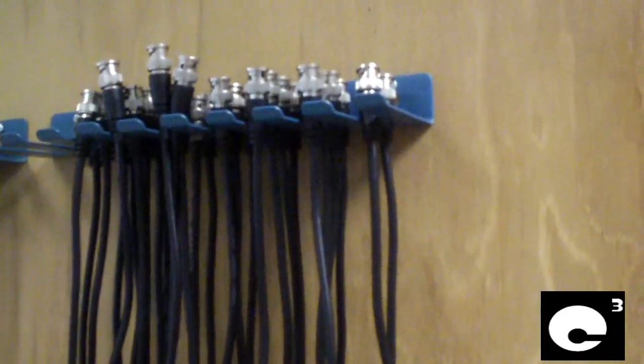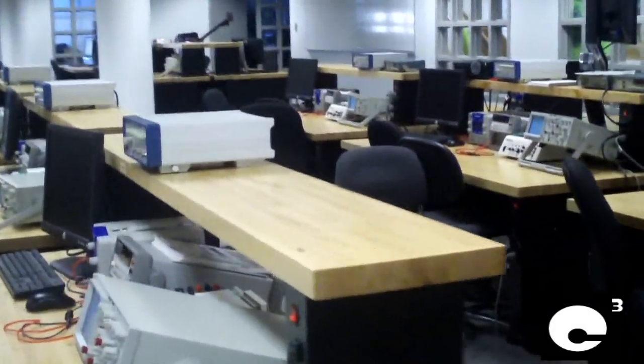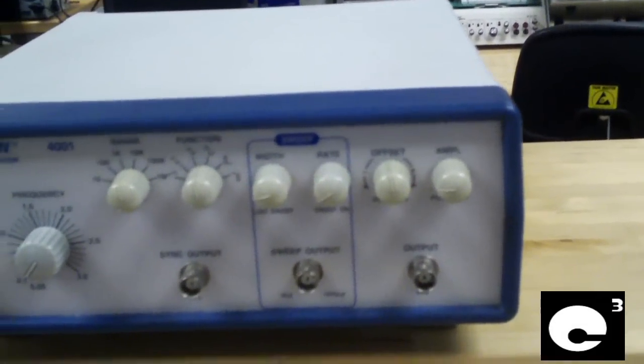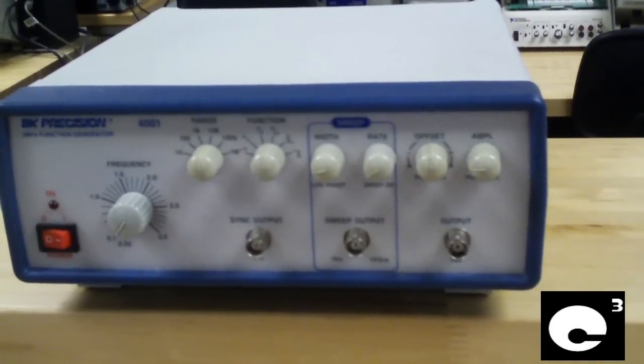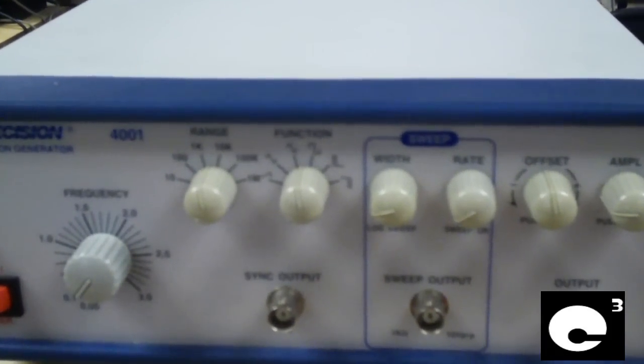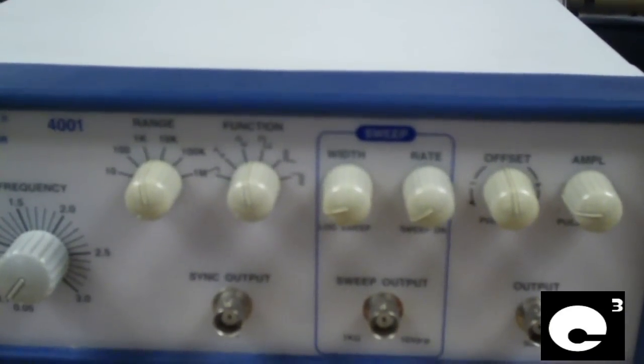And here are the leads for the function generator I never mentioned. We'll go have a look at that in just a minute. And of course, here's that function generator. You can use these to do a lot of oscilloscope activities. You can measure the waveforms. This one puts out sawtooth, sine wave, square wave, and many others.